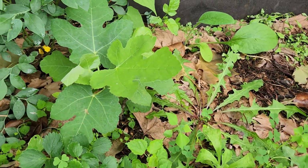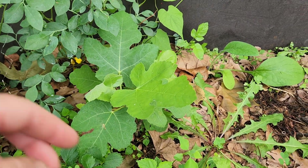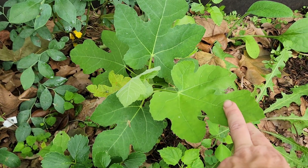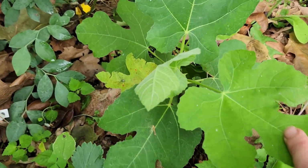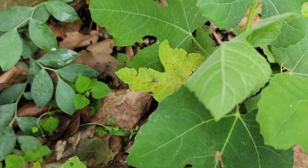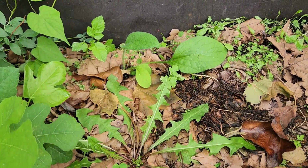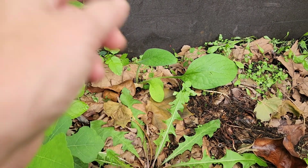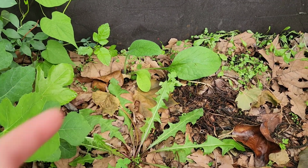Oh, I just messed up that spider's web. I did not mean to do that. I'm so sorry. I also have, this is another cutting of fig. I'm so sorry, little spider. Please don't move out. And then I also have some, what's that called? Not borage. It's in that family. Comfrey.